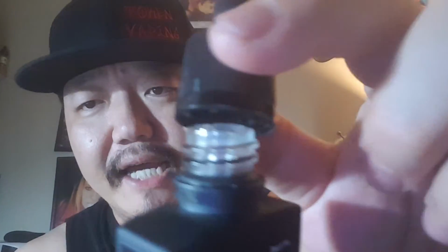So there is the safety ring here. And as you can hear, you hear that pop. That means that it's broken. And you can tell by looking at that, you can see where the black is enameled onto the glass.